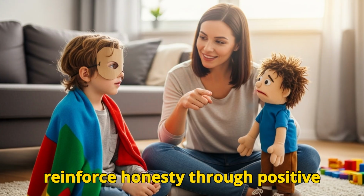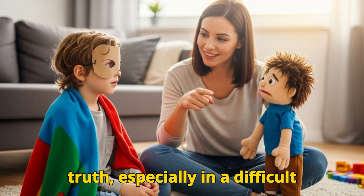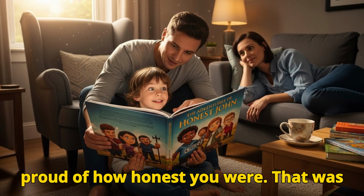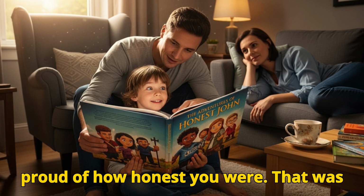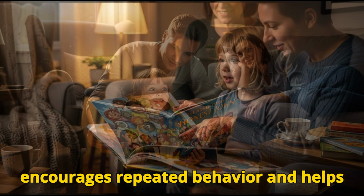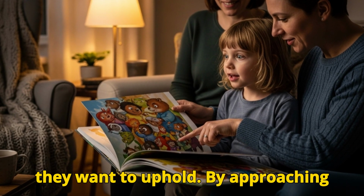Finally, reinforce honesty through positive feedback. When your child tells the truth, especially in a difficult situation, acknowledge it. I'm proud of how honest you were. That was brave. Positive reinforcement encourages repeated behavior and helps children internalize honesty as a value they want to uphold.